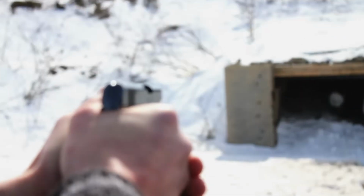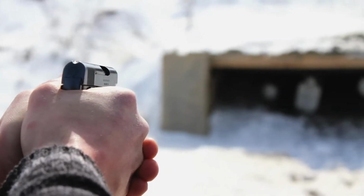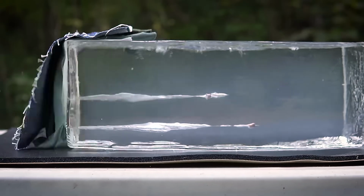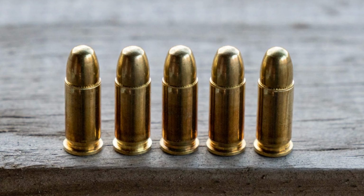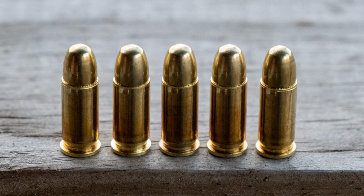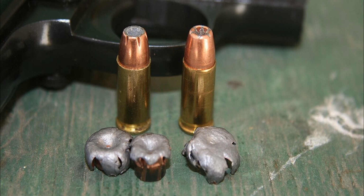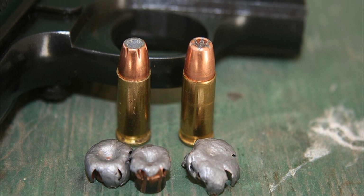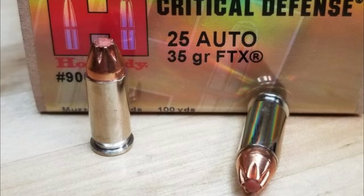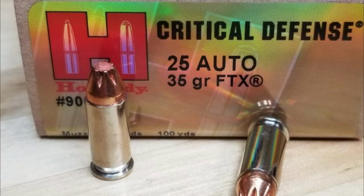And here's the kicker, it's expensive and hard to find, especially when compared to small game powerhouses like the .22 WMR or .17 HMR. So not only is the .25 ACP underpowered, but it's also impractical. Bottom line, leave the .25 ACP for the history books or collectors. It has no place in ethical, effective hunting.